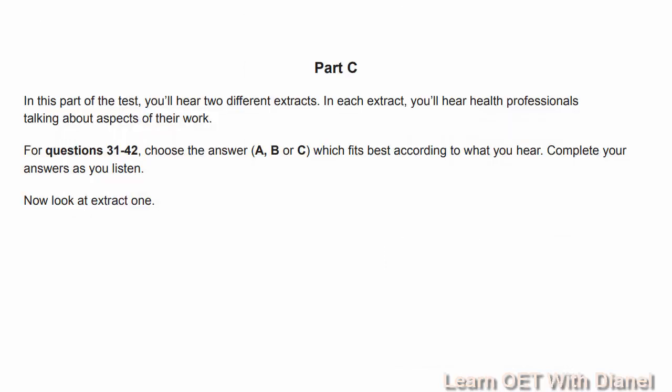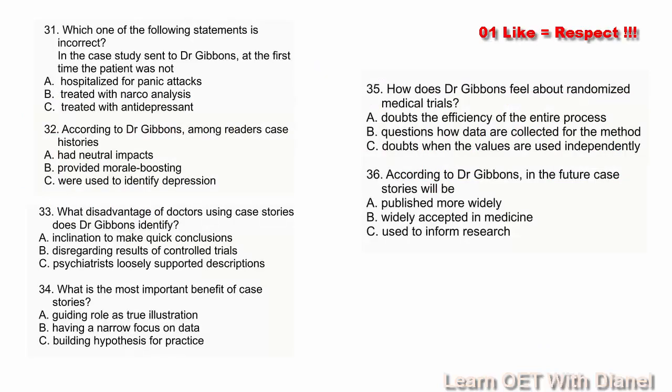That is the end of Part B. Now look at Part C. Part C. In this part of the test, you'll hear two different extracts. In each extract, you'll hear health professionals talking about aspects of their work. For questions 31 to 42, choose the answer A, B or C which fits best according to what you hear. Complete your answers as you listen. Now look at extract 1. Extract 1. Questions 31 to 36. You hear a psychiatrist called Dr. Anthony Gibbons giving a presentation about the role of case stories in medicine. You now have 90 seconds to read questions 31 to 36.